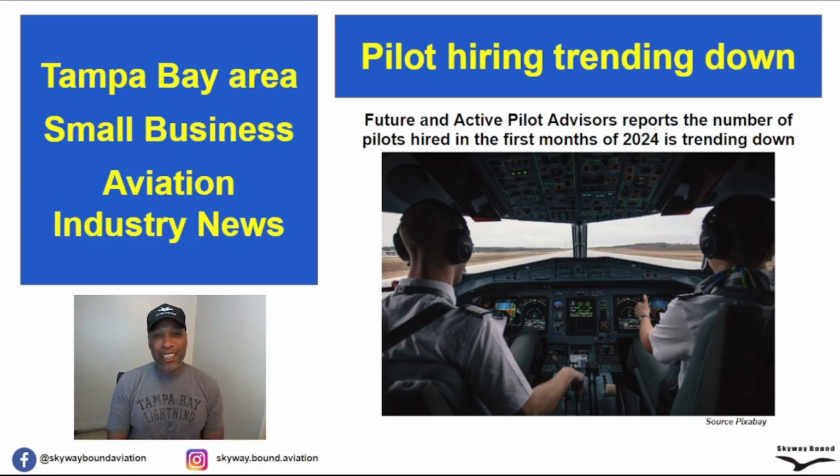Major airlines hired 1,716 pilots in the months of January and February of this year, and that seems to be down from the pace set in the first 2 months of 2022 and 2023. This is respectively according to data compiled by Future and Active Pilot Advisors, FAPA.